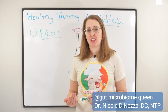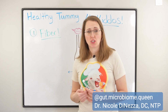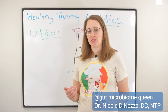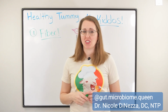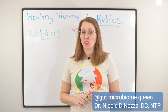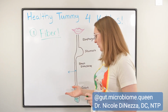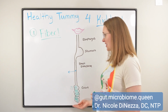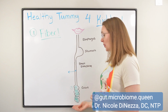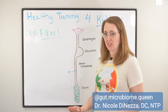This is going to be found in things like fruits and vegetables, whole grains, beans, legumes, lentils, things of that nature. And unsurprisingly, a lot of us, at least here in the States, don't get enough of these things. Only 5% of the American public gets enough dietary fiber. And then we wonder why a lot of us have IBS and IBD and celiac disease and problems with our guts. It's because we're not feeding our microbiota the things that they want, and they are suffering, and then we are suffering as a consequence of that.